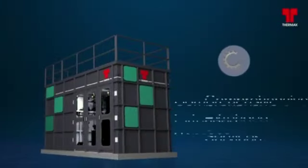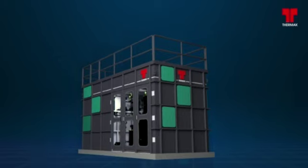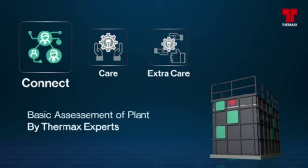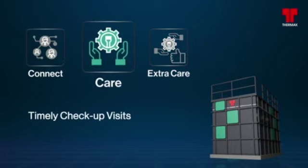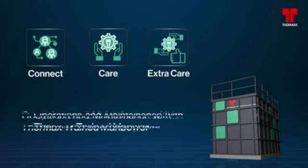Comprehensive extended services with the Cube give better functional agility to operations. Thermax Connect, Thermax Care and Thermax Extra Care services. Basic assessment of plant by our expert. Timely checkup visits. Operation and maintenance with Thermax trained manpower.